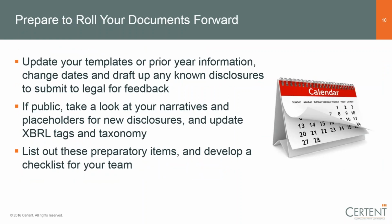Okay, we talked about this a little bit before. This was in rolling forward, right? Like I said, Q3 is here, and so we want to roll that document forward from Q2 to Q3. So we just want to make sure that your templates have been updated from prior quarter information. And again, if a public company, want to make sure you look at those narratives, and any kind of changes, right? If there's any changes, you absolutely want to make sure that you're communicating that throughout the team, and also to your designated accountant or to that third-party vendor, so that we can make any of the XBRL updates and also any type of suggestions as well.